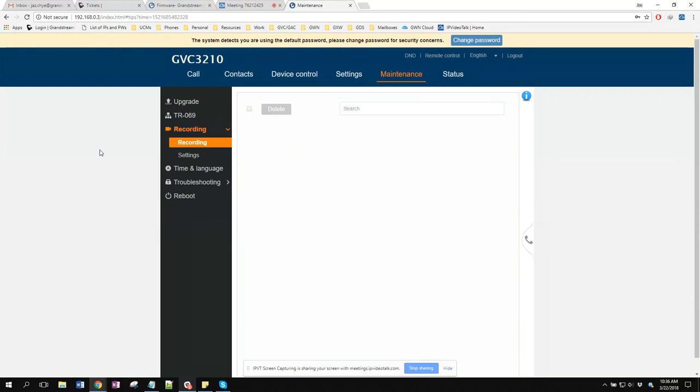If you are using GVC3210 as a host server for conference, you might want to record the meeting. As I mentioned earlier, you can plug in your USB, SD card, or HDD and have them record and save it over there. By default, the recording will be saved locally in the GVC unit. However, if you are trying to record a long presentation or a long meeting, it will be best if you change your save path to the storage unit which you have plugged in over here.